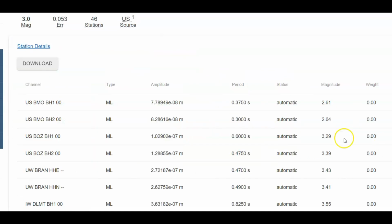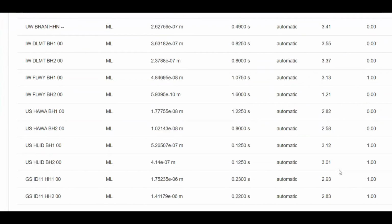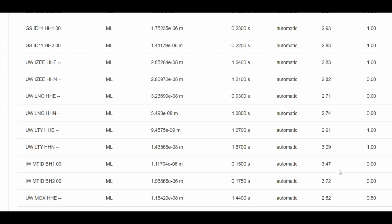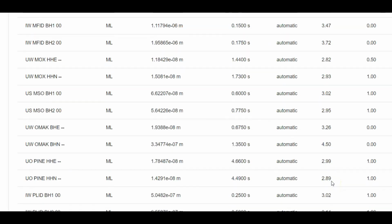It actually could have been as high as a magnitude 3.29, 3.39, 3.43, 3.41, 3.55, and that's automatic by the computer. We know they downgrade these earthquakes when people don't report feeling them. And they're feeling so many of them there. It's just another day in the life of, we got 3.72 here. 4.50.